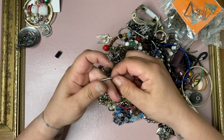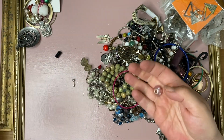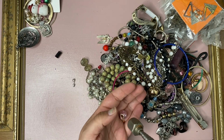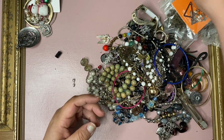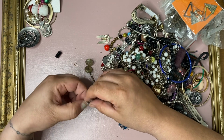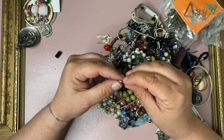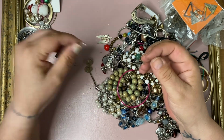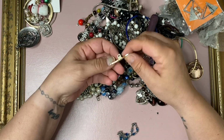One of these charm bracelet things. That definitely doesn't look silver, so that'll go in a job lot. I don't believe this one will be. Test it anyway, because if it was to be, then I would just sell a little job lot of them. Hardly any silver in it whatsoever. That seems pointless, doesn't it? And it's not silver. Wow. Broken. Any more loose bits?